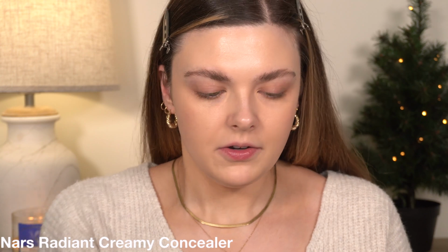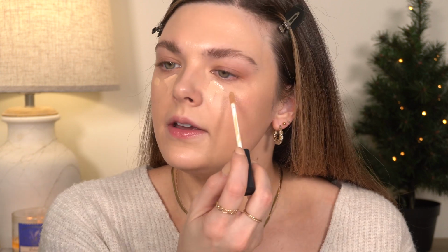All right, for concealer, I'm just gonna use Nars Radiant Creamy in the two shades that I like, which is Creme Brulee in the inner corner, and then I'm gonna do Madeleine out here and in the outer corner. And then I am just blending this in with my Sigma brush. I'm just gonna use this to spread everything out, and then I'll go back over it quickly with my sponge.